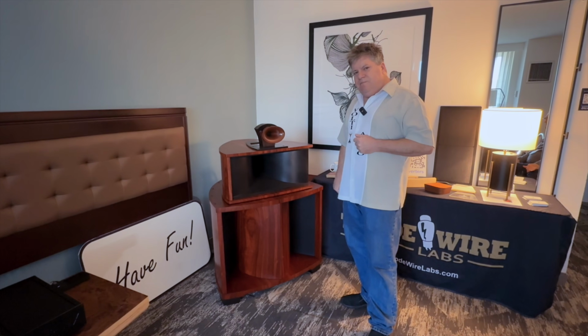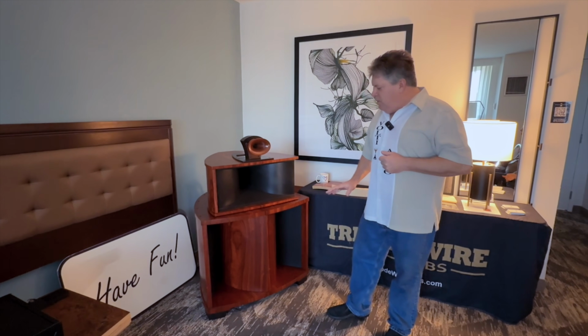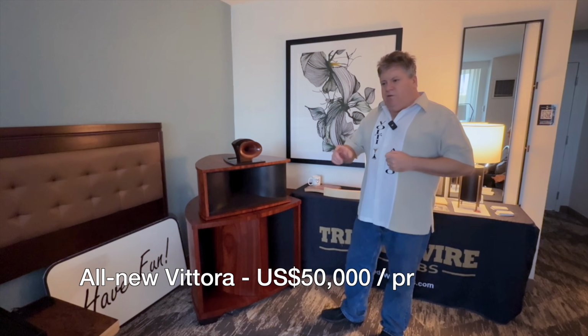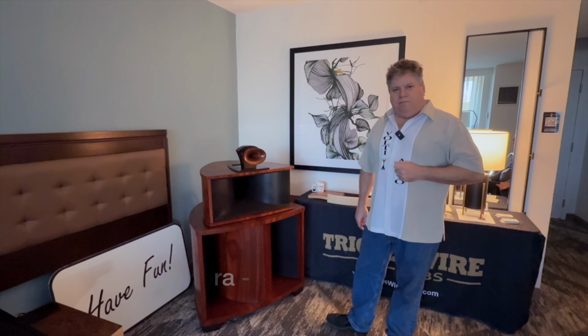What's the weight on the speaker? It's around 275 pounds total. Okay, and how about the cost? They are $50,000 for the pair. Okay, in North America. Excellent.